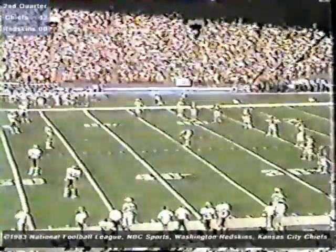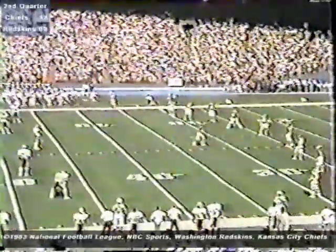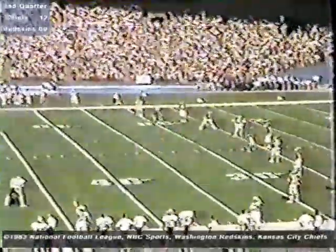Mike Nelms is set for the return as Nick Lowery will be kicking off. 12-0 Kansas City. 37 seconds left to go in the first half.